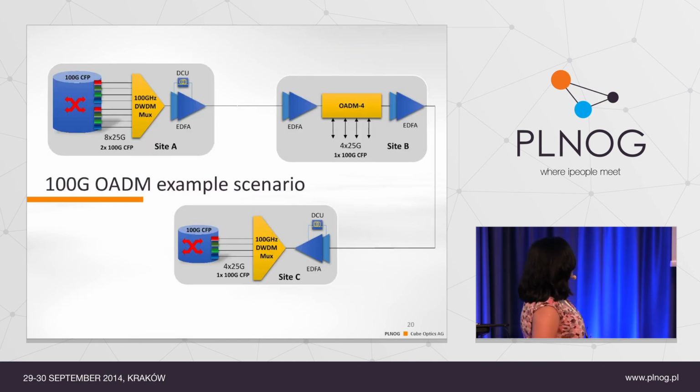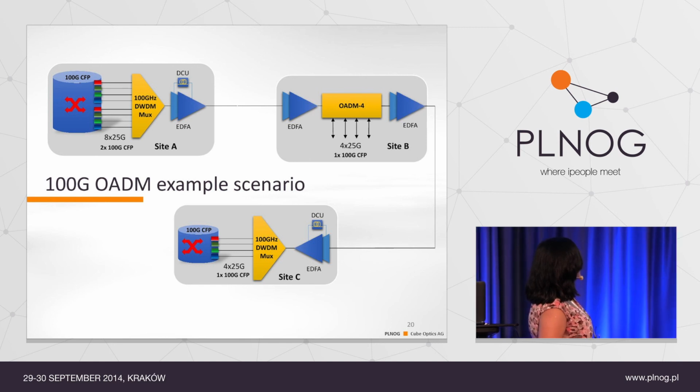Looking into a different scenario, where you would probably want to drop 100G in your line, this is exactly the same as we had before, and this is also the same in the receiver part. However, you have a longer distance here. So what you can basically do is use an OADM in between, and this OADM has the wavelength so that you can get out these 4 × 25 from your 100G, and you can use this in an intermediate site as well.